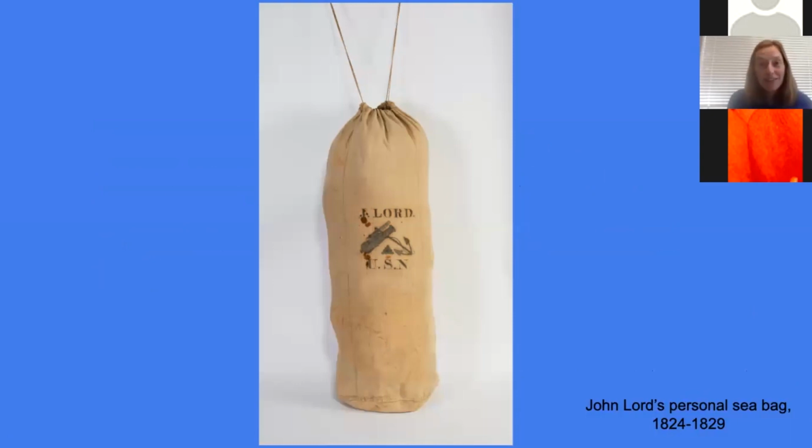If you went on the ship, you were issued a sea bag to carry all of your uniform in, all of your clothes. Normally it would have been black, the one issued by the ship, but often sailors had a second one, their personal sea bag, and they decorated it, as this gunner's mate, John Lord, did with his sea bag that is in our collection.